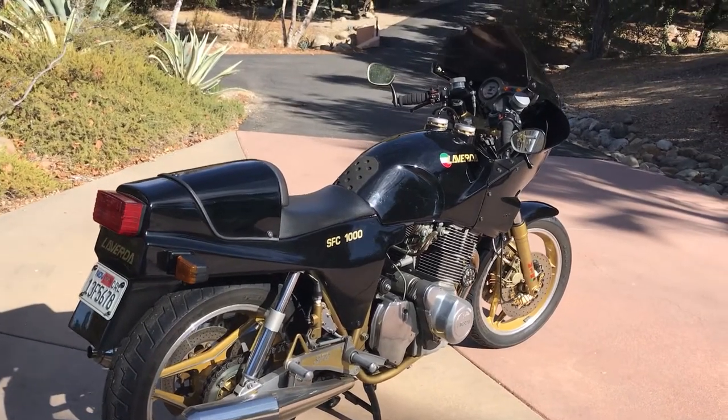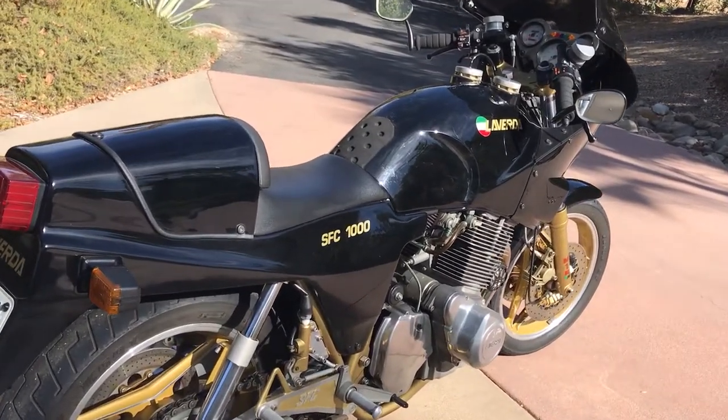Today, let's check out this beautiful Laverda 1000cc model SFC.